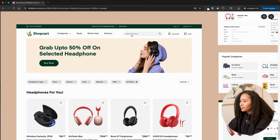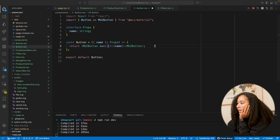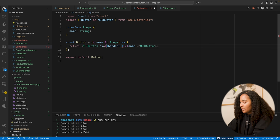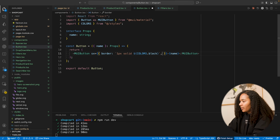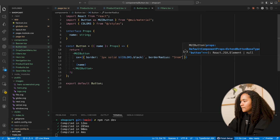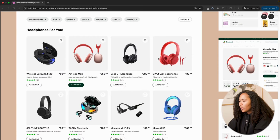So on hover it's a dark green, so it's really actually the black. Let's do border is going to be 1 pixel solid, and we're going to grab our color. So we'll say colors dot black, and then we're going to say border radius is 3 rem, and then what else? We're going to say color is colors dot black. I know a lot of what the presets of the MUI button are going to look like, so I'm just trying to override all of those.